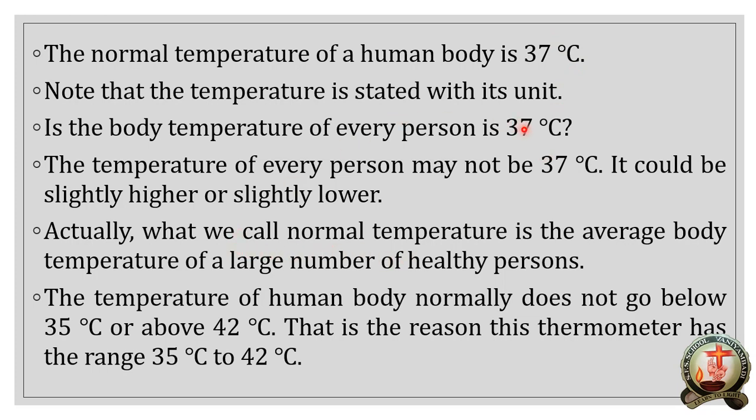Now, why do we call 37 degree as normal temperature? We call it normal temperature because this is the average body temperature of a large number of healthy persons. So what the doctors did, they took a survey. When they did the readings, they came to know that for maximum persons, the normal body temperature comes around 37 degree. So they declared that 37 degree is the normal body temperature of every human being.